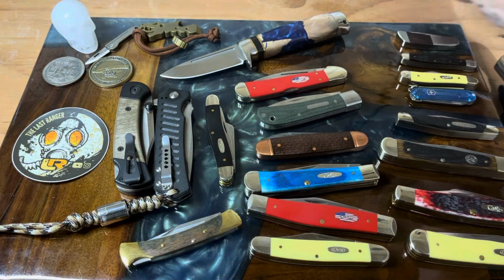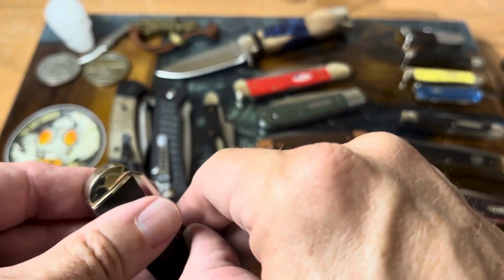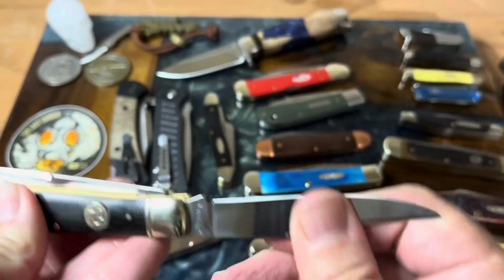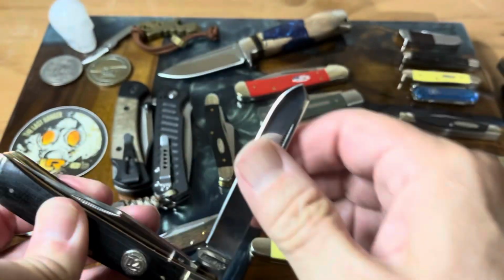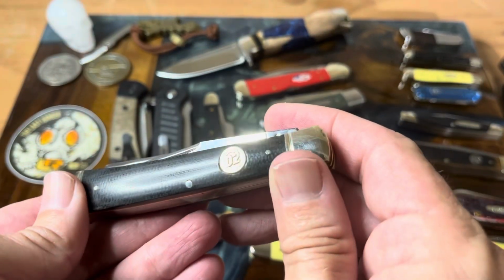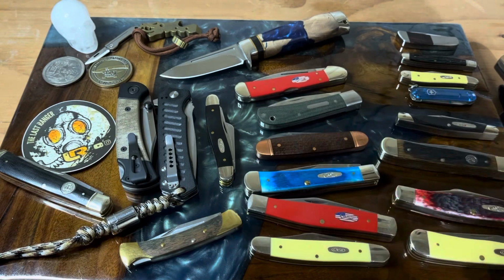And then one that I'd been waiting for a long time, the Marbles Trapper in D2. And I just love the walk and talk on it. I mean, it just snaps in there. Just a really cool knife. Love the micarta. Such a sweet knife. I'll just set it over here.